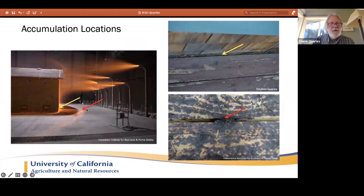So this picture is again demonstrating what we saw in the last picture. So embers accumulate at the deck, at the wall to ground. So whether it be ground or deck, it's sort of the same situation. And that's where the yellow arrow is pointing. And then some distance away, which is where the red arrow is pointing. And this only applies to when you have a smooth surface.